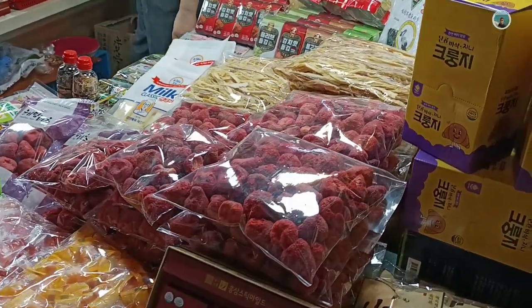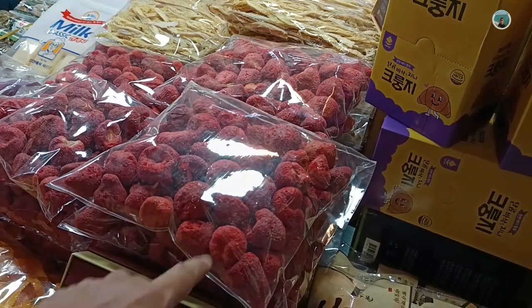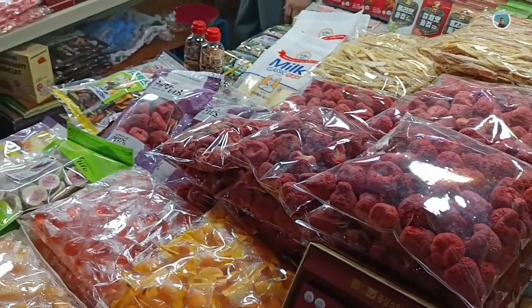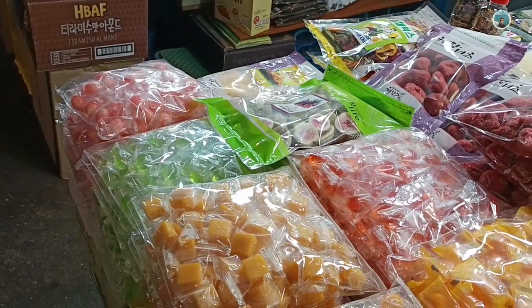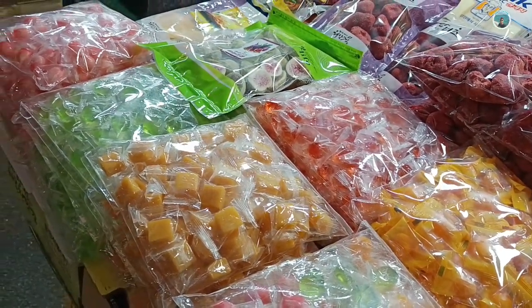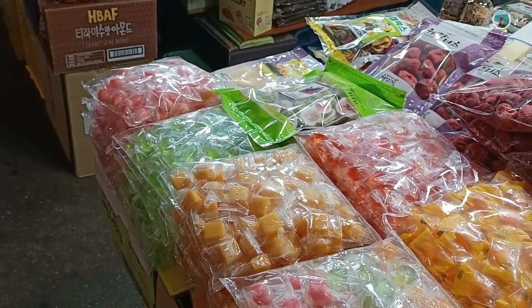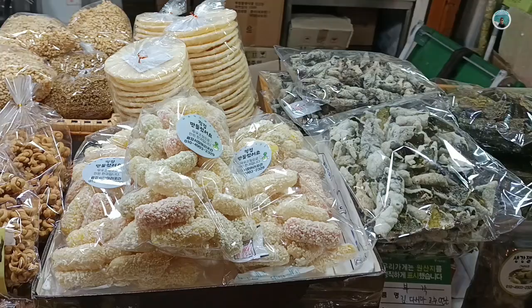In many of the markets I've seen this particular thing. This is the dried strawberry. It is quite ubiquitous here in South Korea, along with this thing which is an apple mango. I have no idea how it tastes, but I've seen this in many places.